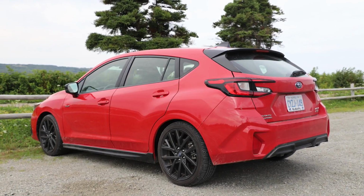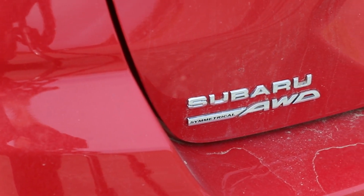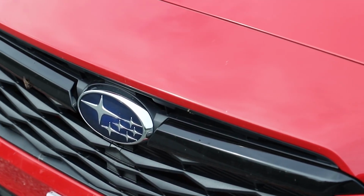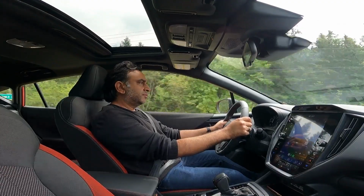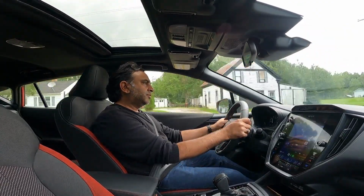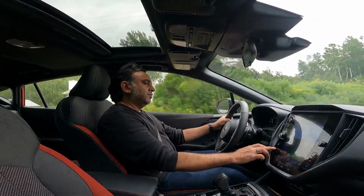The sedan may be gone for this generation, but the attributes, the symmetrical all-wheel drive, EyeSight, safety features, and reliability that have all made Subaru's Impreza a smart choice over the years in the compact segment remain in full force. In fact, during a wonderful week of delightful driving along Canada's famous Cabot Trail in Nova Scotia, the Impreza and I became very well acquainted, as one does with road tripping over 1,000 kilometers.